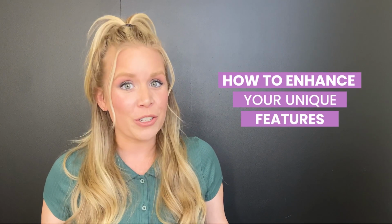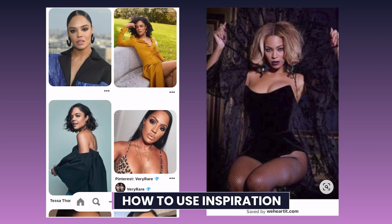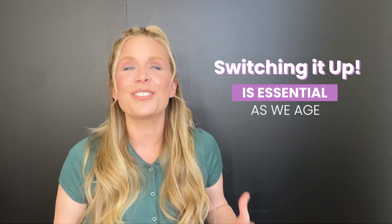What if I told you that the main problem is that you just don't understand how to enhance your unique features while using makeup? You've been using the copy-paste approach to mimic what works for other people but doesn't work for you. Learning how to enhance your own features is a game changer. It also allows you to understand how to use inspiration and translate it onto yourself. Whether you do your makeup on occasion or every day, switching it up is essential as we age, and it makes it just so much more fun.